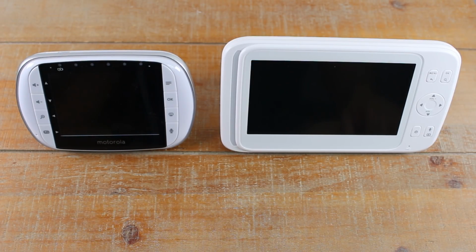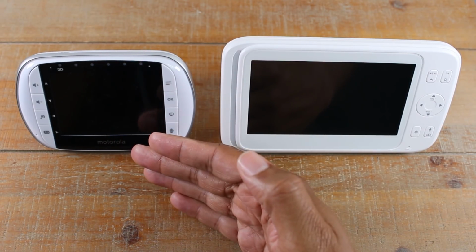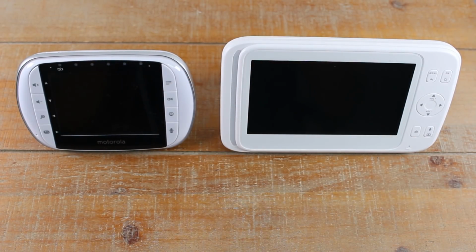Today I'm doing a review on the Ying 5-inch video baby monitoring system. Now I wanted to start the video by showing you the system that I'm upgrading from. So I used to have this Motorola system, had a 3.5-inch display. It worked okay, but one of my gripes with it was always that the screen is too small. It's so hard for me to see my baby and really see what's going on in there.